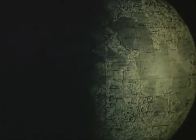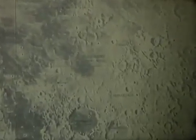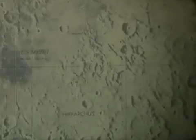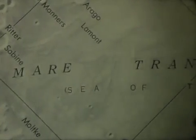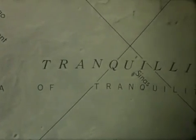The Moon is a unique body. There is no place on Earth that offers a topography quite like it. Certainly, the Earth has features similar to those on the lunar surface. But nowhere is the Earth cratered to the extent and in the same manner as the surface of the Moon.